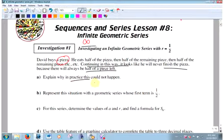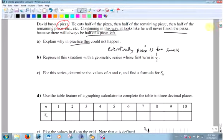In practice, why can't we do this? Because eventually the piece is too small, A, for him to cut, and B, for him to pick up with his big meaty claw hands. But in theory, we could do it forever and ever and ever.